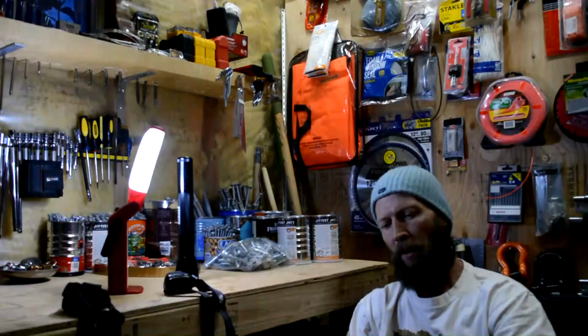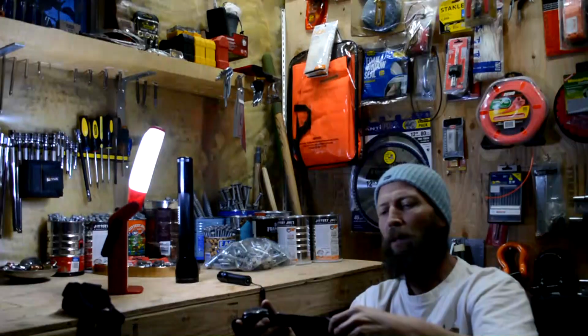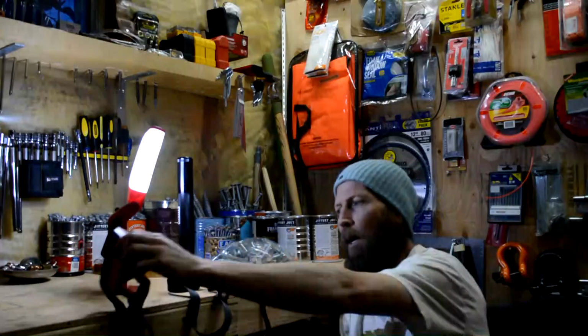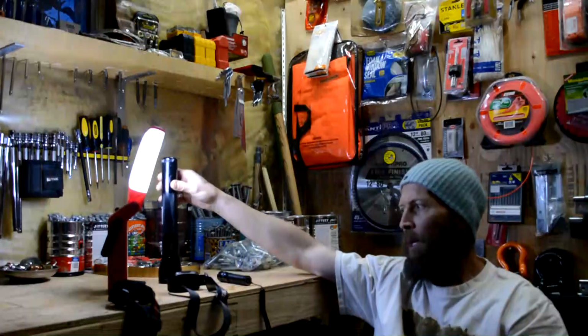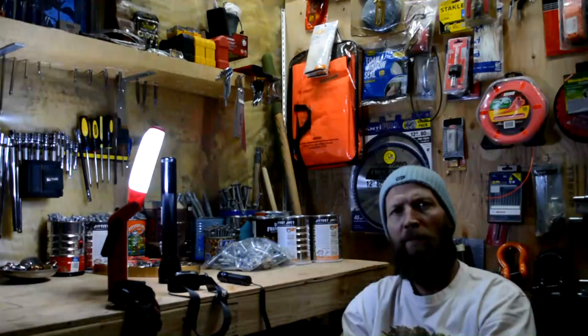And so once again, this Olight is the Baton Pro. I then have the Petzl Actix, and then the Thrunite TH30. Now these are the 3 lights that I will generally use, and then sometimes I'll bring out the old Maglight. So anyway, guys, just wanted to show you guys what I've been using.